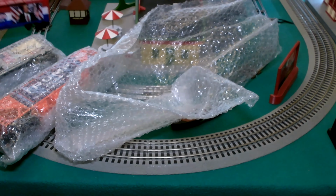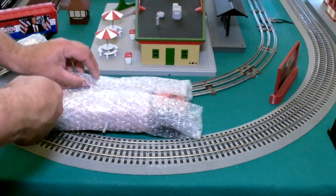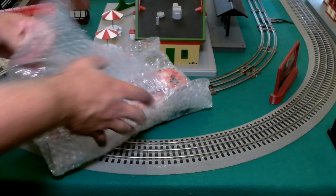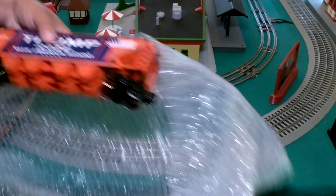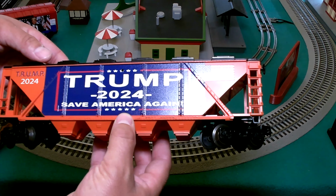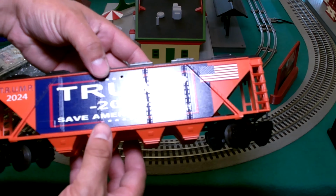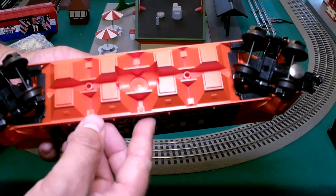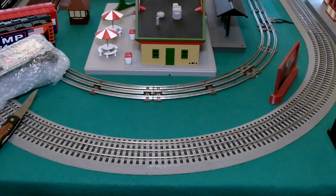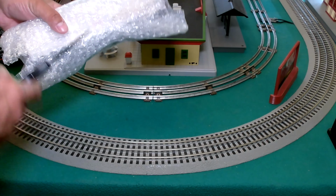Funny. Okay. Next. Gondola. It's pretty sweet. Both sides are identical. All right. And finally, our Yuengling boxcar here.